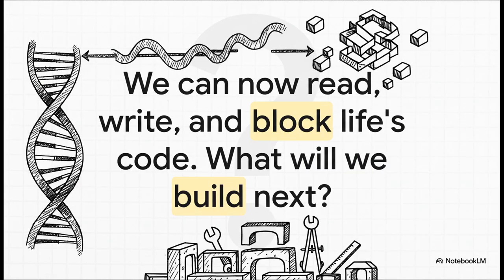So there you have it. We've gone from a locked blueprint to a temporary copy to a finished protein that does a job. We've even seen how we can hack the system to fight disease. Understanding this process has given us the power to read, write, and even edit the code of life itself, which leaves us with one heck of a question. Now that we understand the instruction manual, what are we going to build next?